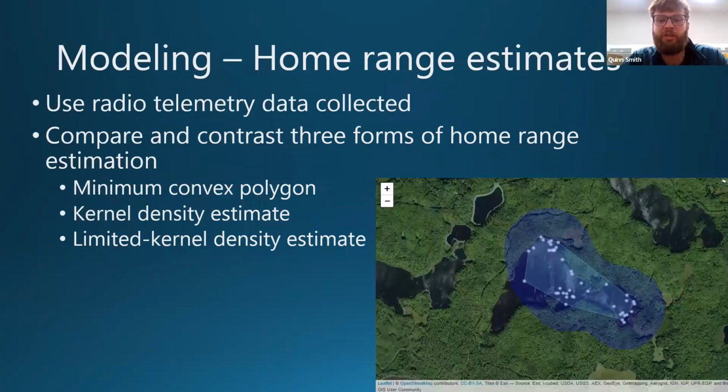So for home range estimates, again, we used radio telemetry to calculate home ranges. And we set out to kind of compare and contrast 3 different forms of home range estimation: the minimum convex polygon method, the kernel density estimate method, and then a limited kernel density estimate method.